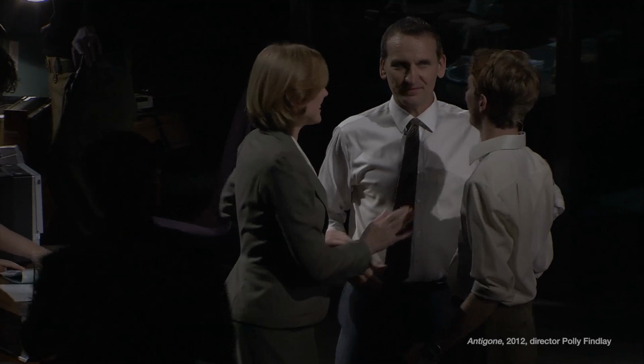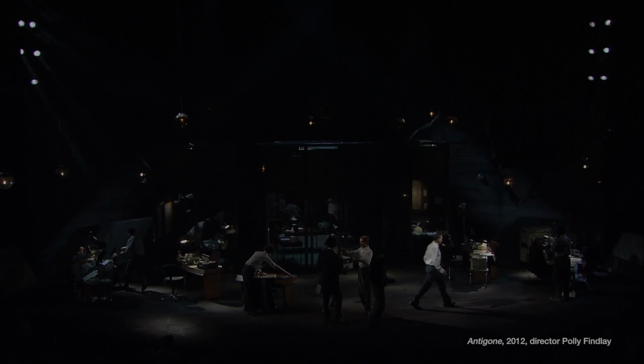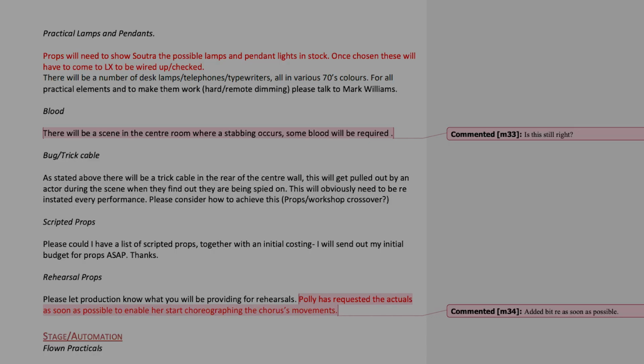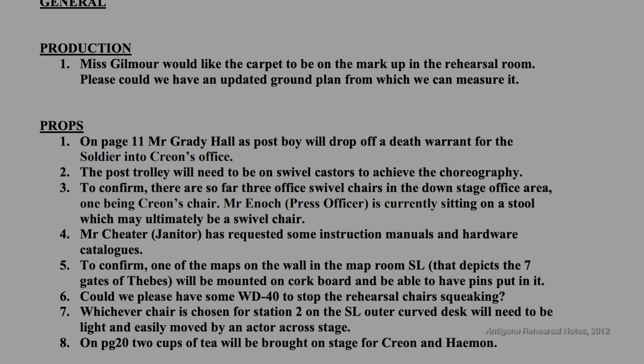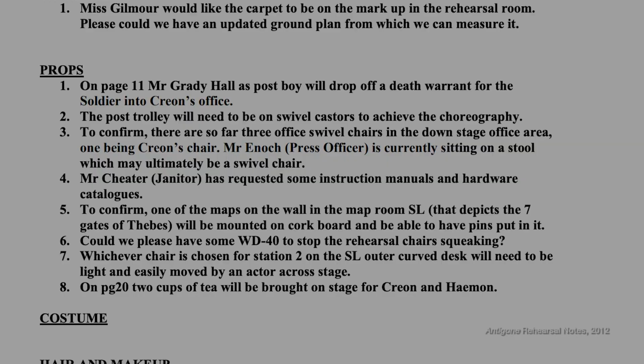This seems to be an important part of thinking about ensemble, breaking down the usual hierarchies of who's playing the main roles. The time spent on exercises and trips to build a sense of ensemble becomes visible in the smooth but meticulously choreographed way that the actors all move around each other in what Polly Findlay describes as a kind of office ballet. Achieving this smoothness meant that the right kinds of props had to be available in rehearsals to assist with creating and practicing this choreography. We even find requests for chairs, drawers, and other furniture units to be put on wheels to help with this.